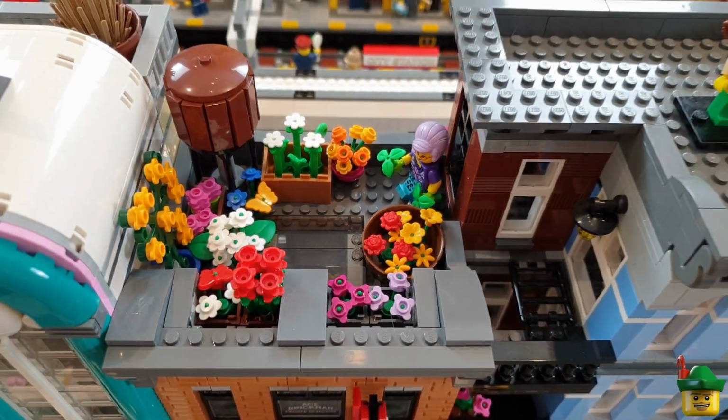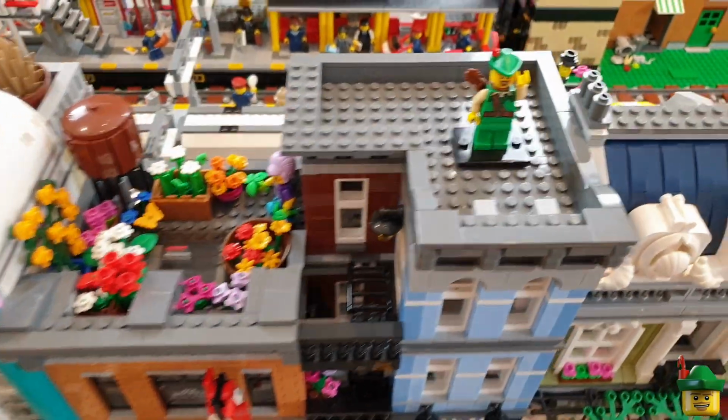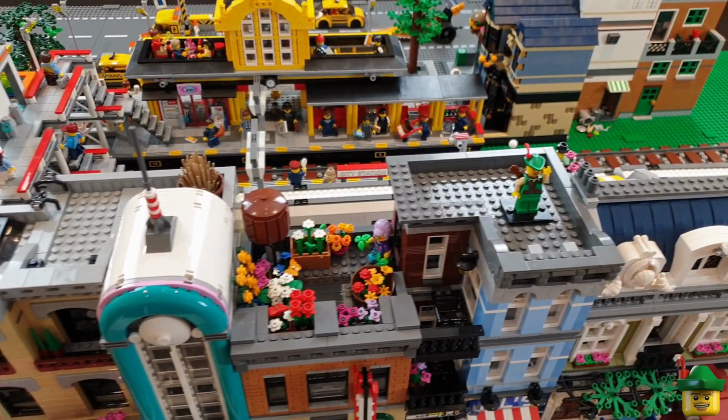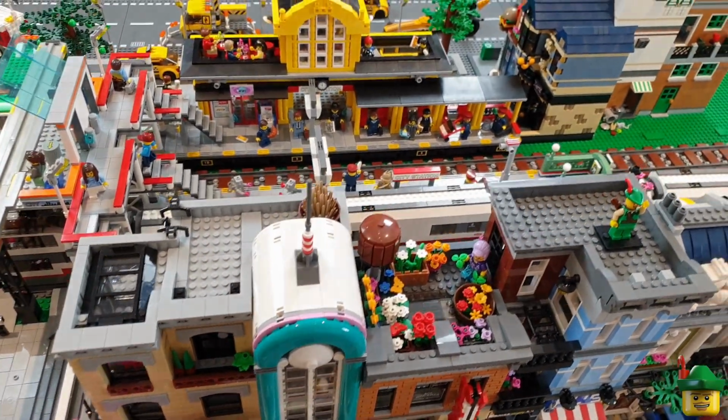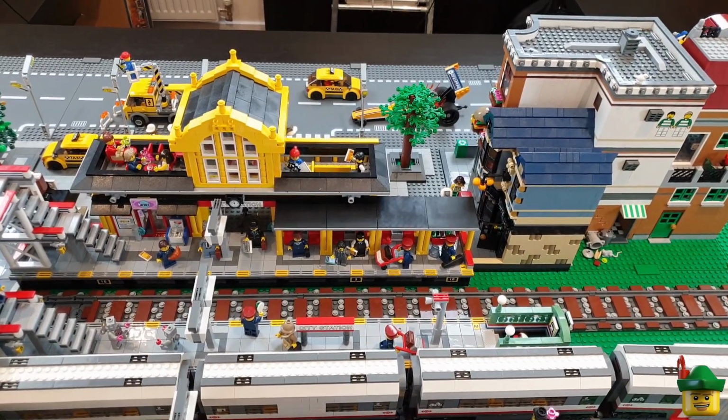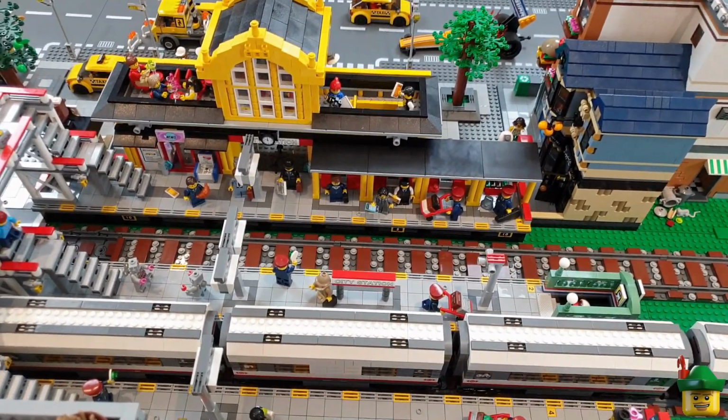I get a lot of questions saying, when are you going to do X? And when are you going to do Y? And I want to do them all. I want to do them all pretty much straight away. But, you know, we've got to do things one at a time.